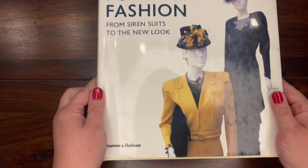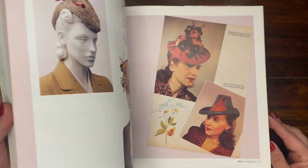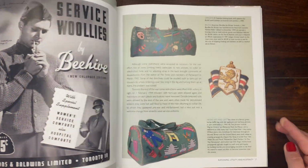This is another amazing book. I highly, highly, highly recommend it. It is called 40s Fashion, From Siren Suits to the New Look. And this really goes in depth and describes everything. I believe it's mostly geared towards UK fashion, but it really has just so much wonderful information in here, beautiful photography. It goes into all of the rationing information, make do and mend, and some of the pieces of resistance of what the women were wearing when they were fighting for the resistance. So it's a really great source book that I highly recommend.